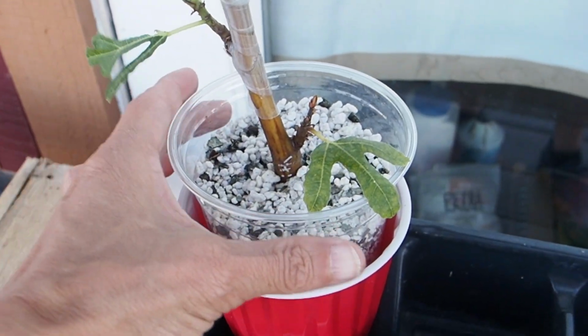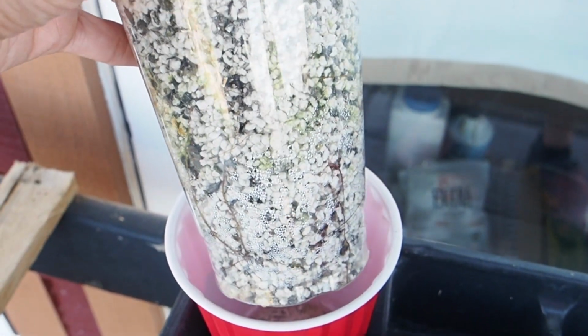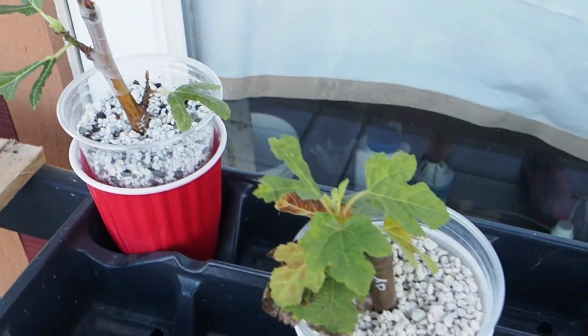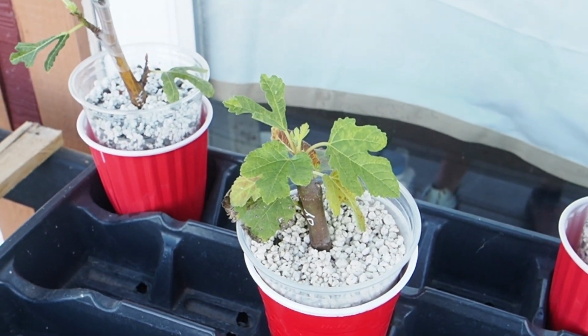But these last 3, they just didn't have as good of root growth, so that's why I haven't potted them up yet, other than I don't have any containers to put them in. But I'll search around and see if I can find something to put them in and go from there.